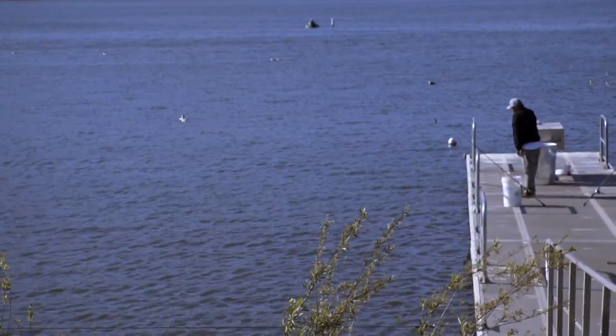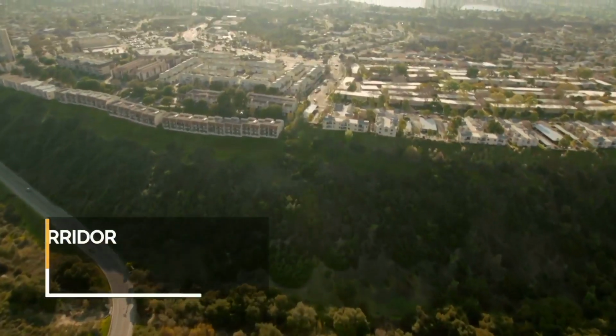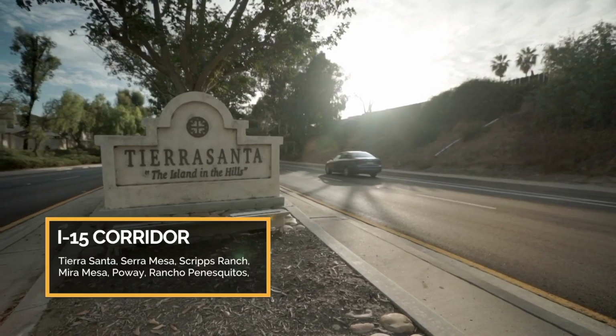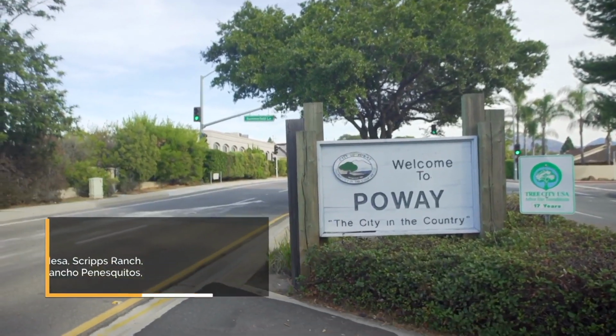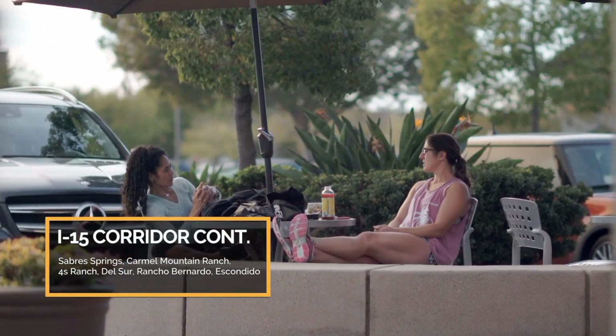What's up, guys? Today we are here back in the I-15 corridor with Jocelyn Lomahan. Now, before we jump into things and why we are here at this beautiful lake, remind us, what is the I-15 corridor? The I-15 corridor encompasses everywhere from Tierra Santa, Mira Mesa, Scripps Ranch, Rancho Penasquitos, Rancho Bernardo, Forest Ranch, Poway, Escondido, and I hope I'm not missing anything, but that pretty much encompasses the majority of the I-15 corridor.